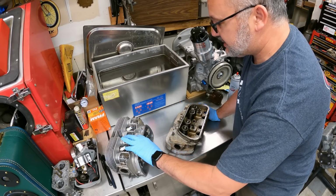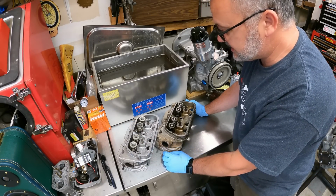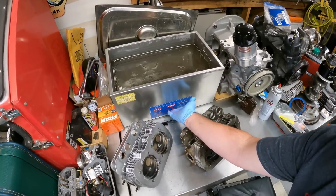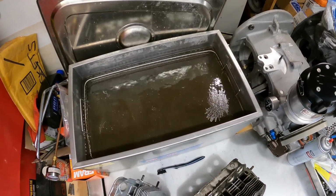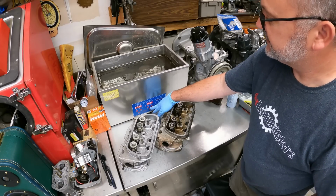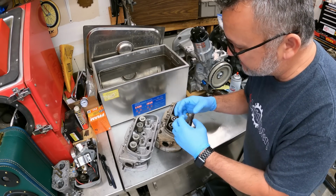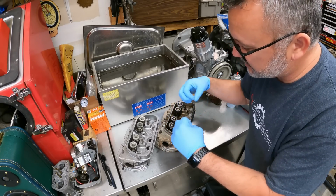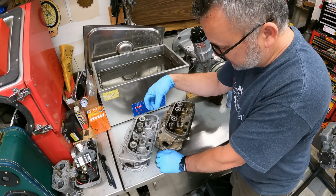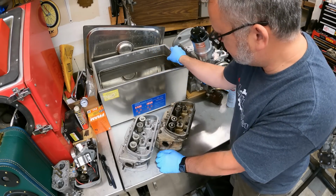But nevertheless, I just wanted to show you the difference of what an ultrasonic does. Let's see, we'll turn it on. Basically, these micro implosions are happening, and they're cleaning the part. They go in all the galleys, they get everywhere it needs to get, and those little implosions are cleaning it up. The solvent's working well, the heat's helping with it, and the implosions are working.